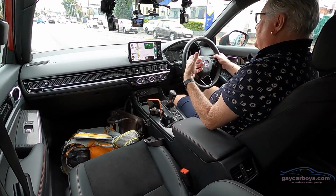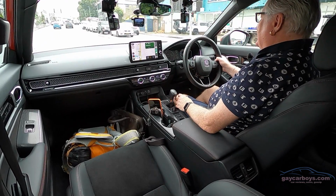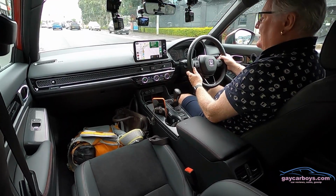As far as the luxury appointments are concerned, the seat fabric, not leather, it's a mixture of leather or leather-like material and Alcantara. I actually prefer Alcantara. It reminds me of the fuzzy fabric we used to have back in the 80s and 90s cars that I remember so well.